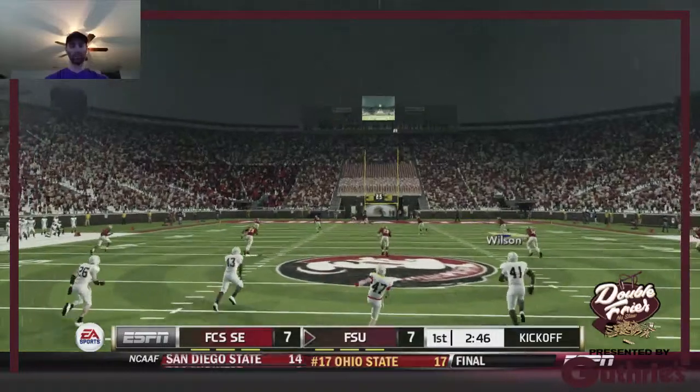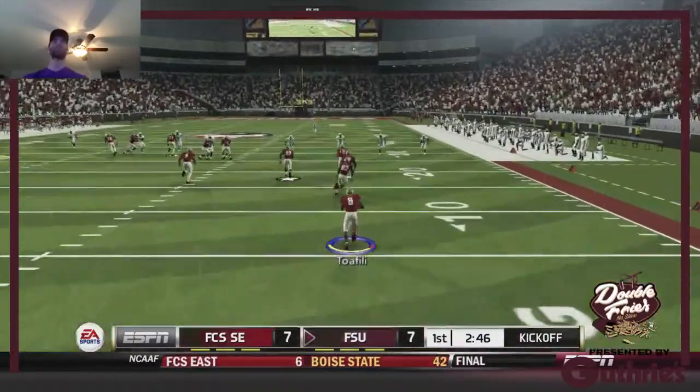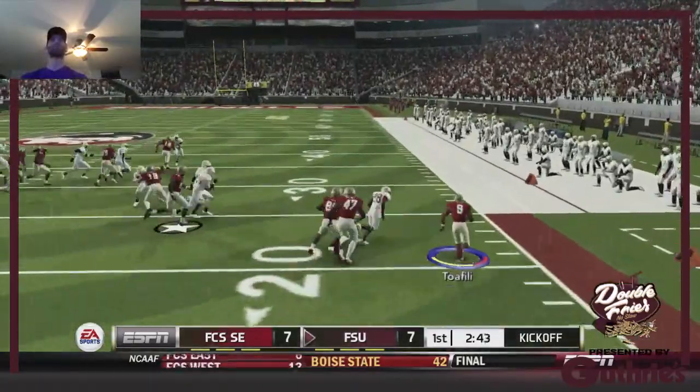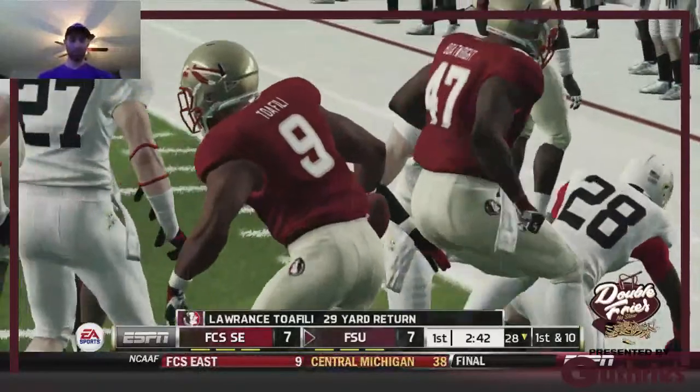They line up to kick this one away. Excellent kick. He's to the 20, got the corner. And he's tackled at the 28-yard line.